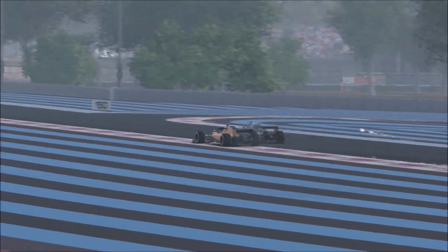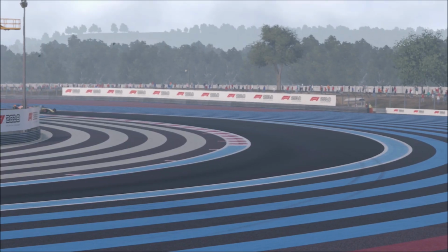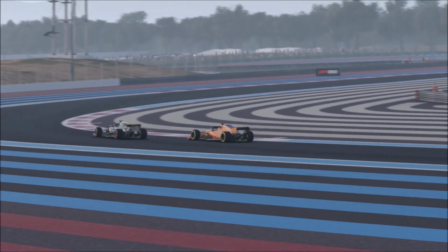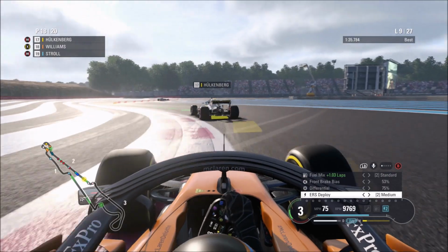But I mean, that's a hell of a move from the AI, I'm not going to lie. That's a great move. Fair play to Hulkenberg. And he's managed to get past us there. So it looks like we're going to have a race-long battle here with Nico Hulkenberg.